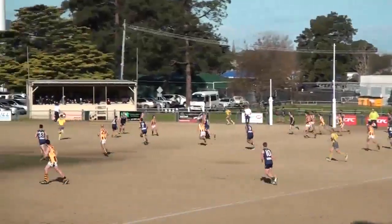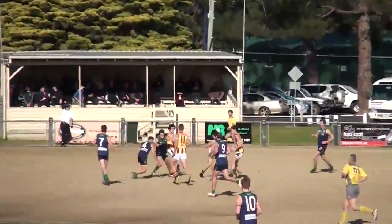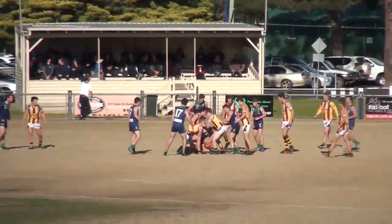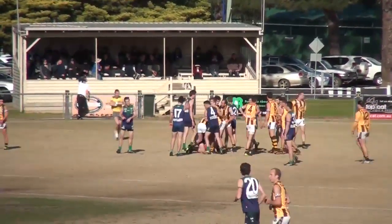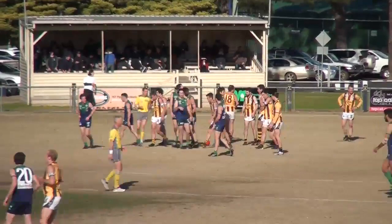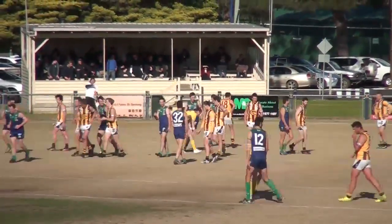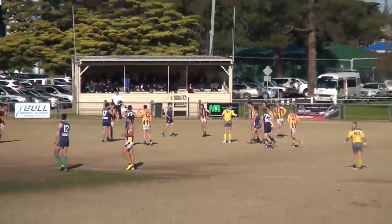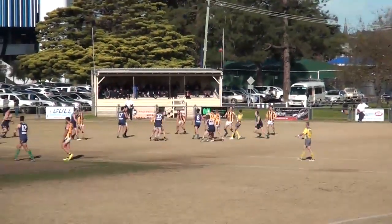Dowling goes across the face. Got a target. Up. One grab, 2 grab. Doesn't take the mark. Snowden. Ball goes to ground. Top of the circle, and umpire's blown the whistle. Top of the circle. Top of the 50 arc. Doesn't matter. No, they can't see. They don't know where it is. They know there's not much of a circle. Well, it's half a circle.